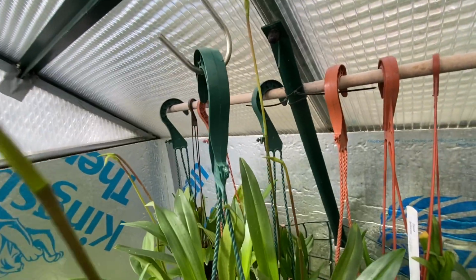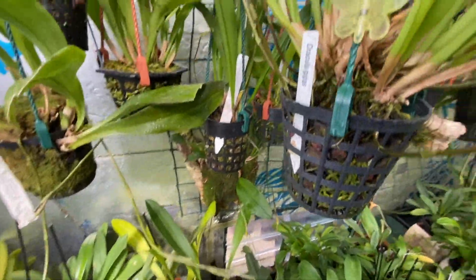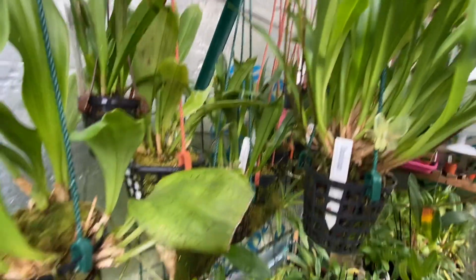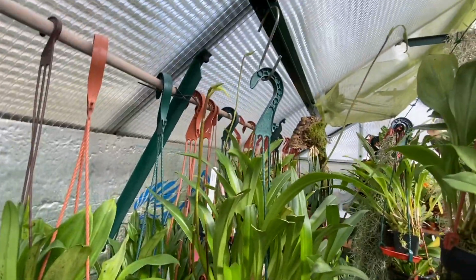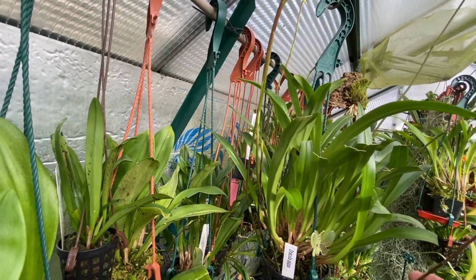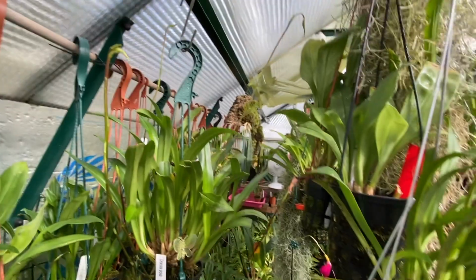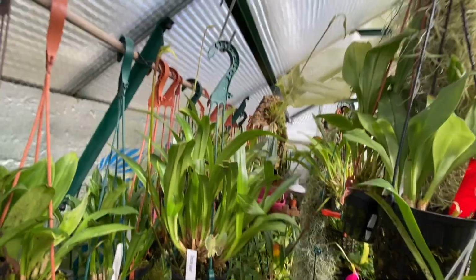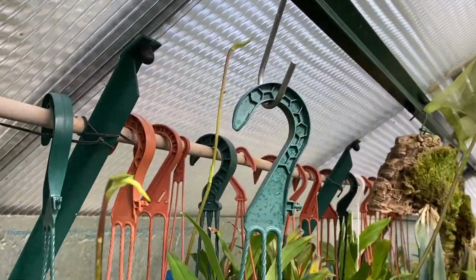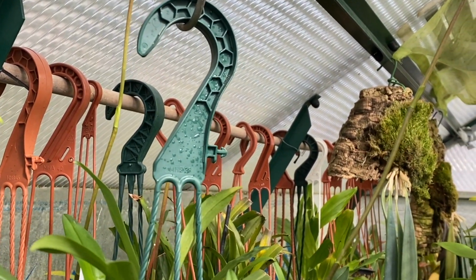That one's still quite short. I'm not moving this pot because I've got another new spike on it, and I've got 10 again on these flower spikes. So it doesn't get moved at all. It's all doing quite well in this rather nice weather. But if you look at that one, it's not far from the roof. It's about 2 inches from the slope.